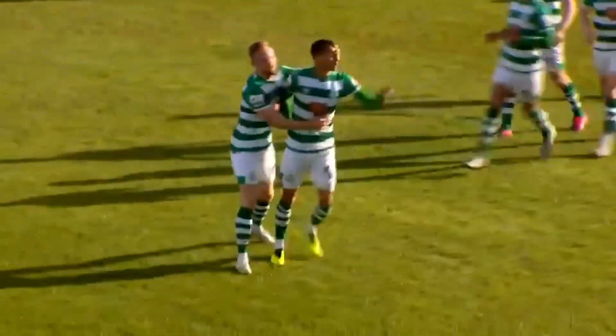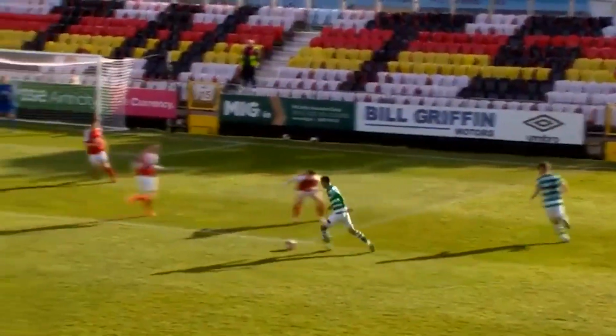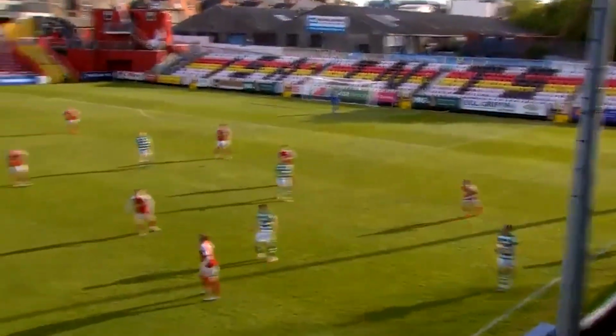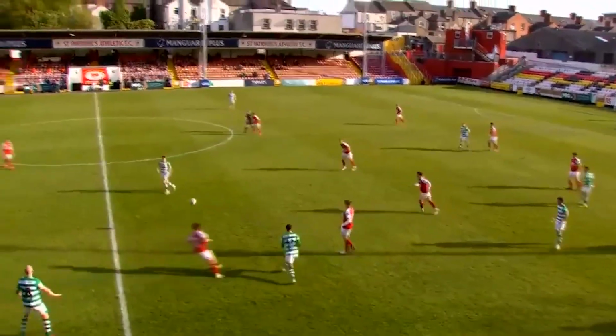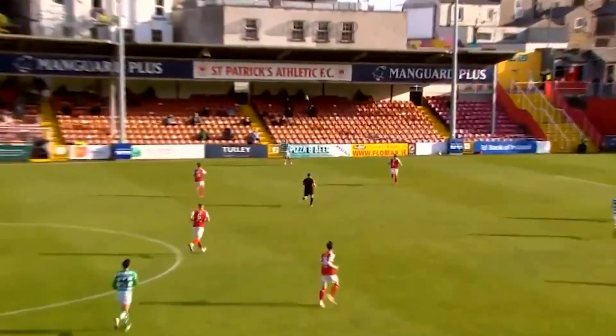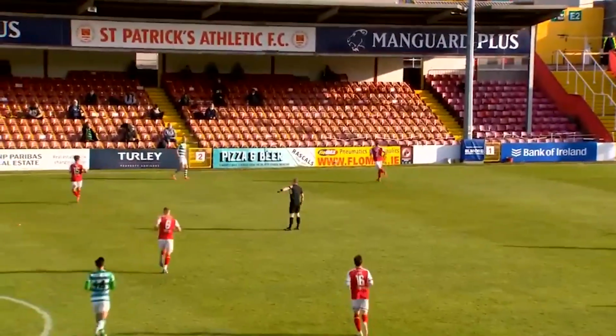Well, he didn't need second asking, Graham Burke. He found the gap. Lovely connection. And beating Yaros at the near post. 1-1. You can see a lot of these players, no Robbie Benson today, Jason McClellan is on the bench, from that UCD generation that came through. That was a serious team that, of course, got into Europe under Collie O'Neill and faced Slovan Bratislava and others.